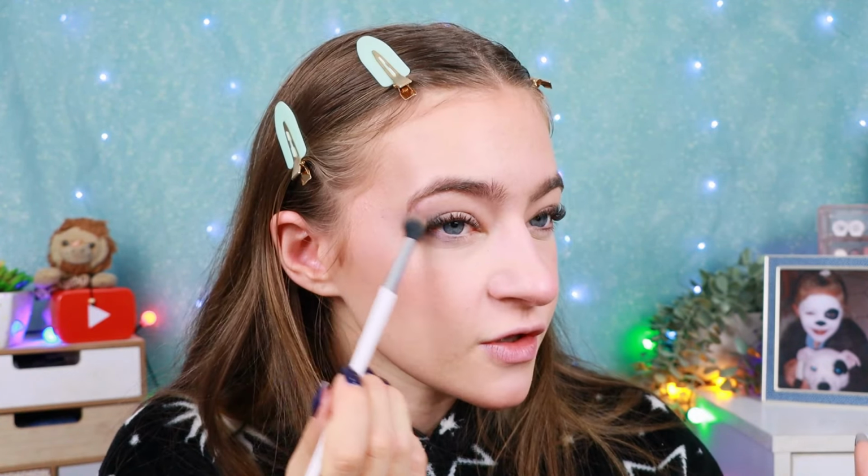I'm going to start with the shade Backstage, which is this super pale grey. And I'm going to pop that on the inner and outer corner. I'm going to do a little bit of a halo eye kind of vibe today. And I'm also going to wing it out. I've been loving winging out my eyeshadow looks recently, and I feel like it's a very Halloween-y thing to do, like a nice smoky wing. Popping it on the inner corner as well.